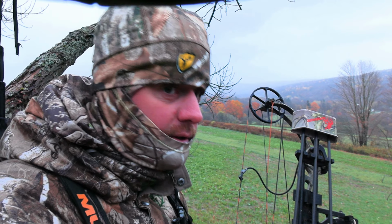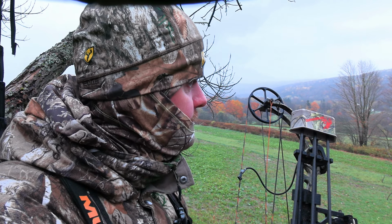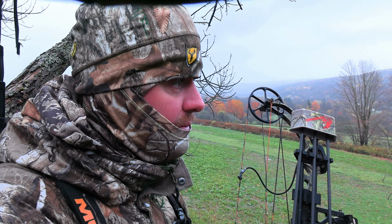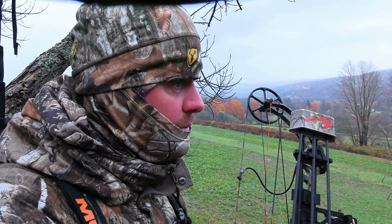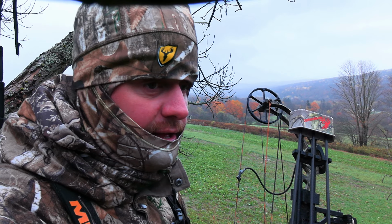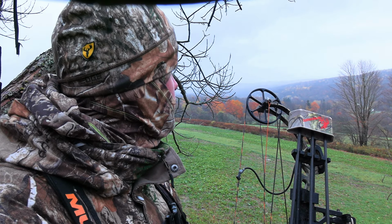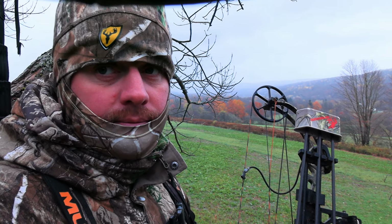Even though it feels like a perfect morning to see a big buck. I don't want to get down, but I have to. But I don't want to. That's how good of a morning this feels, even after that doe blew up over there. This just feels like a great morning.